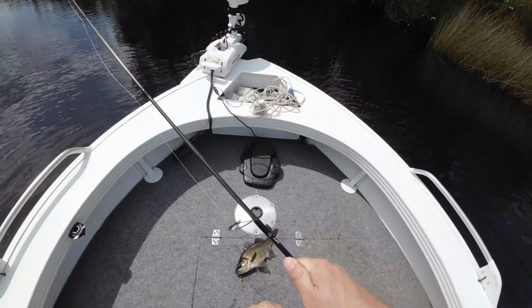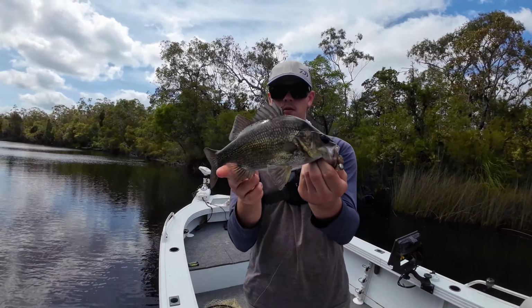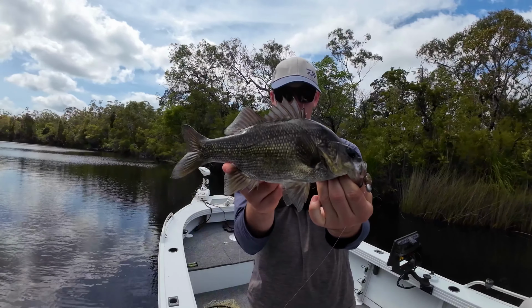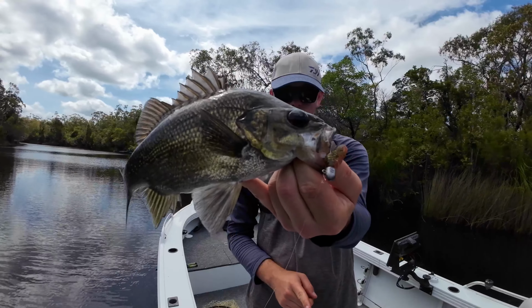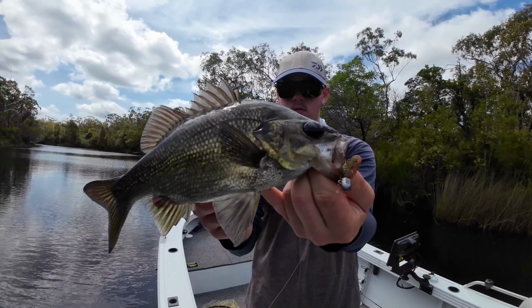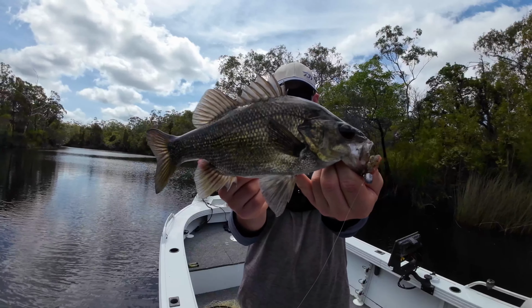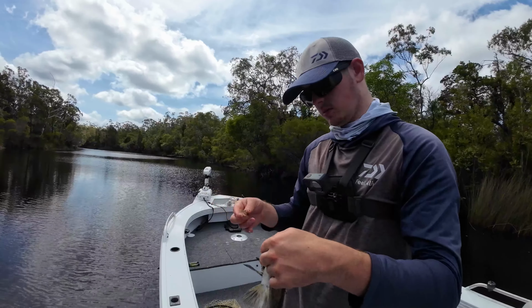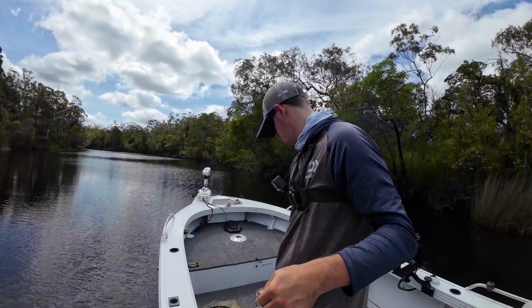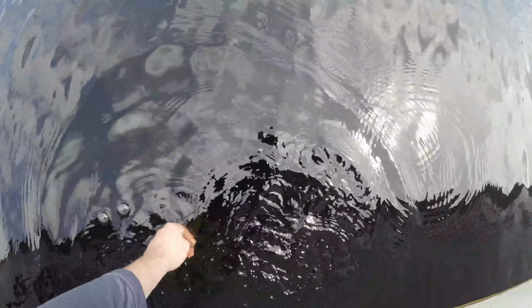Probably the biggest one of the day, I reckon. Definitely not a monster, but it's another nice little bass. Just on that little 3-inch minnow, 3-inch paddle tail. Nice fish. It was just slow rolling, like casted straight at a snag within 3 winds I was on, pretty much. It's another nice fish, bass number 6. Go on.